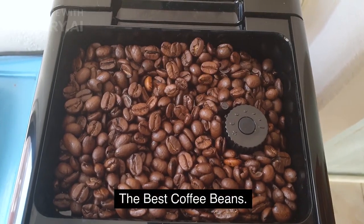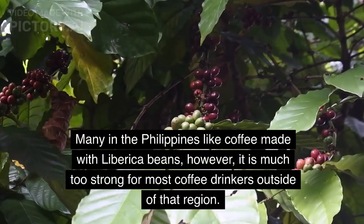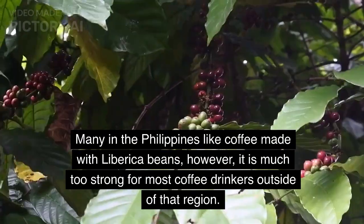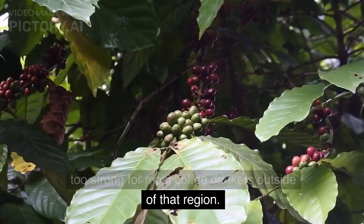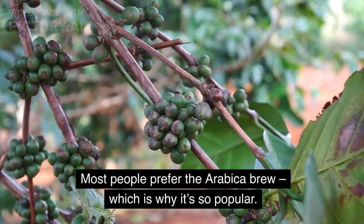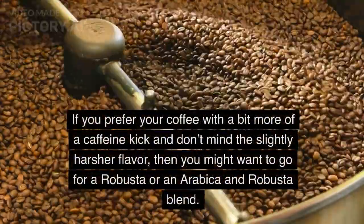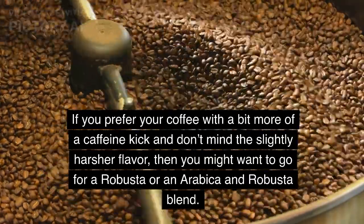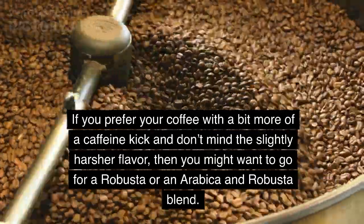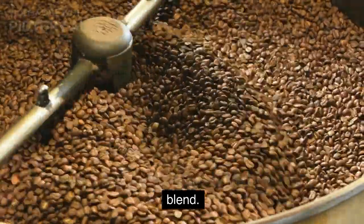The best coffee beans. Many in the Philippines like coffee made with Liberica beans, however, it is much too strong for most coffee drinkers outside of that region. Most people prefer the Arabica brew, which is why it's so popular. If you prefer your coffee with a bit more of a caffeine kick and don't mind the slightly harsher flavor, then you might want to go for a Robusta or an Arabica and Robusta blend.